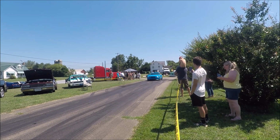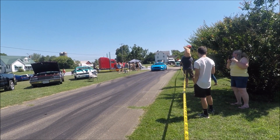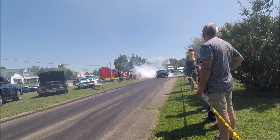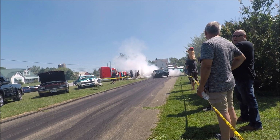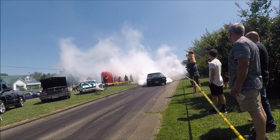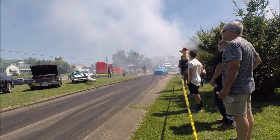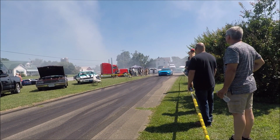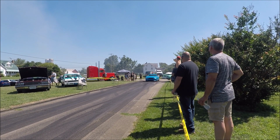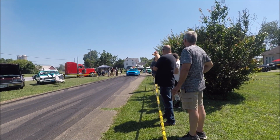What is this Mustang doing? Oh my god. Oh, the Mustang's back. We might have a new driver. He's lining up to like hit us. There we go. Keep it going. Hey, get the hell out of here. Oh my.